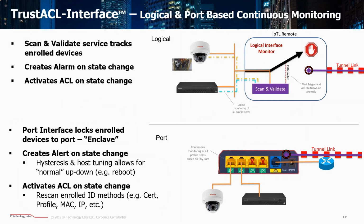So with the Trust ACL interface profile, we can create go, no-go profiles based on port and interface status. And this is actually really powerful because when you want to provide anti-tamper on a remote device, the device would actually directly connect to the IPTL appliance. And if it gets unplugged or shut down, an alert is sent to the management server, the port is actually blocked down so that there's no data that will go through. And we can combine that then again with some of the other features so that you can actually really have a determination of what that device state is. Is it secure, and is it the device I think I'm talking to?